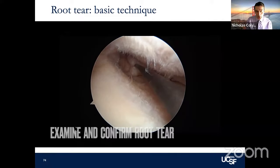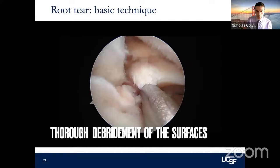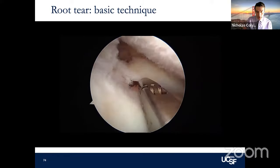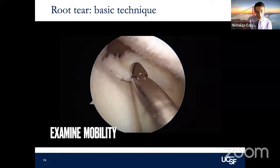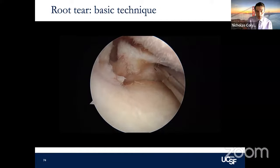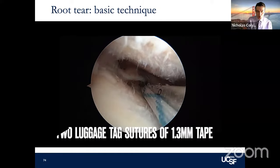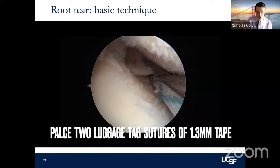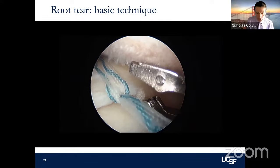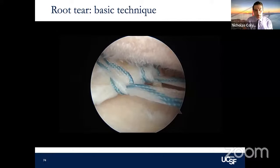So first of all, I'll take a look and make sure we have the tear we think we have. Always debride the tear. And once you have that, I always test mobility to make sure it can get back to the root, to get back to its anatomic root. And just check all parts of it. And then I've actually switched my technique a little bit, and I drill the tunnel first. This is an older video where we put the sutures in. I use 1.3 fiber tape that gets you a very secure fixation.